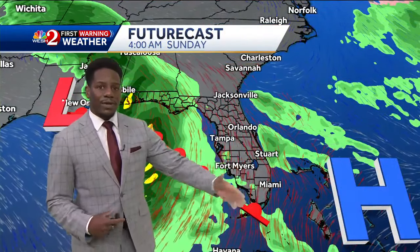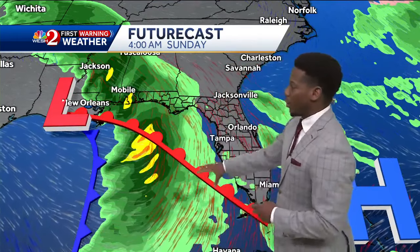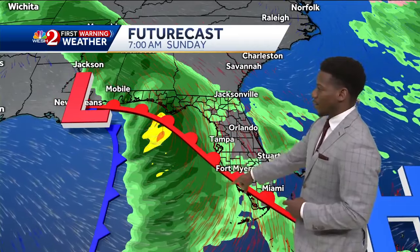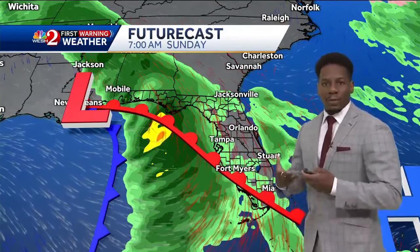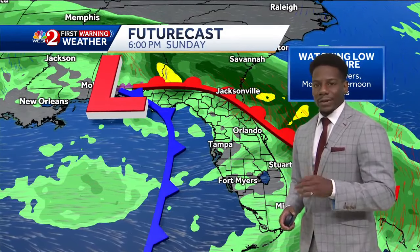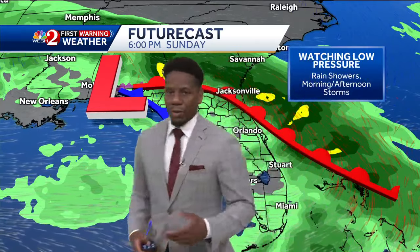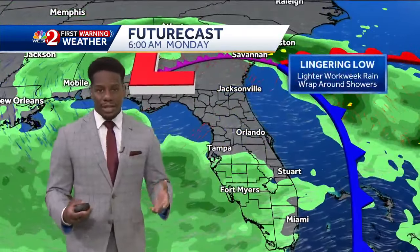So that system of high pressure, that's what kept us dry earlier this afternoon. But as we move into the early morning hours on Sunday, we start to see the rain across the Gulf Coast, and those showers will pick up as temperatures try their best to wiggle into the 70s later in the afternoon. And that's when we see that better chance for thunderstorm activity across northern Florida, and we'll still hang on to breezy conditions here in central Florida as well.